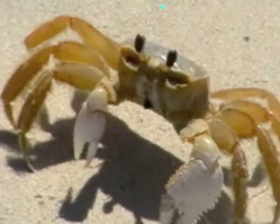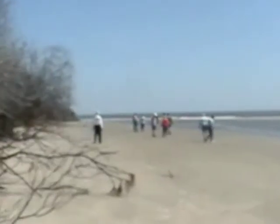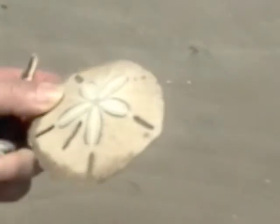Horseshoe crabs. Two of them. It is mating season. Here's a ghost crab. I hear the wind howling out here on the end of the island. You're taking a picture of my sand dollar. Yes. Still has his fuzz, so the sand dollar may still be alive.